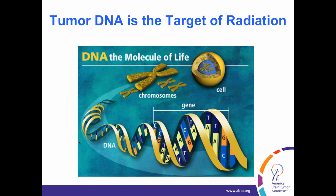And the reason is that the target for radiation is tumor DNA. So let's look at the tumor cell. Here it is, and within it are chromosomes, these little X's. And here's an example of a chromosome. And if you unravel the chromosome, you get DNA. And here's this helix. And within that is a gene. And within the gene are these little bonds. And the target are these bonds. And you'll see that in a minute.